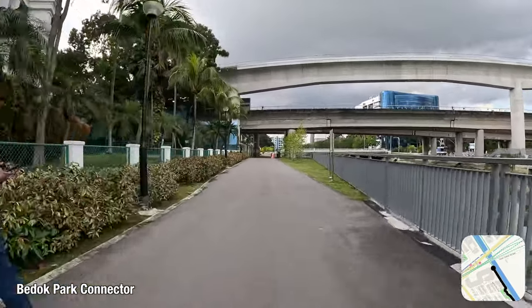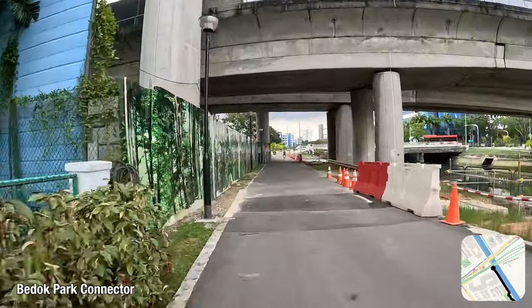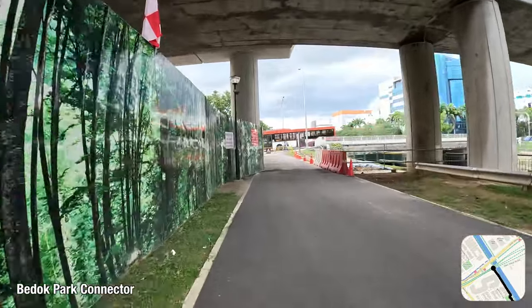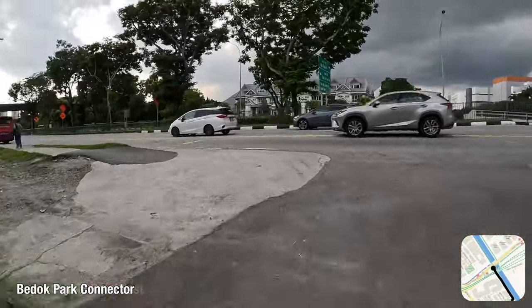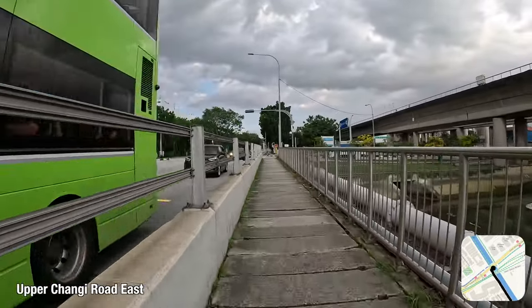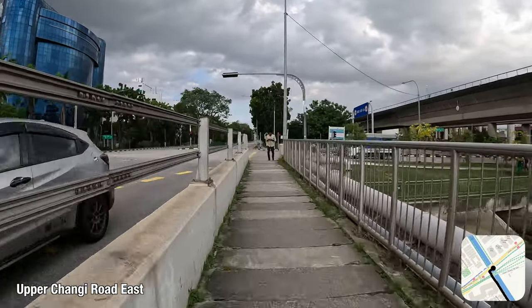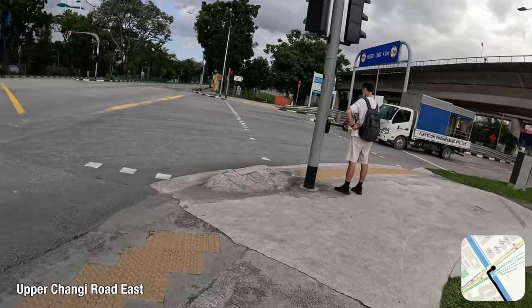As I approach a spaghetti of viaducts with railway tracks, I will have to make a slight detour along New Upper Changi Road to get to the road crossing and continue on a cycling path on the opposite side of this roadway. The paths on both sides of the bridge are pretty narrow, with steep grades to get on and off it, so it would be nice if they could be widened, either by making the width of the bridge larger or by repurposing road lanes from the roadway.